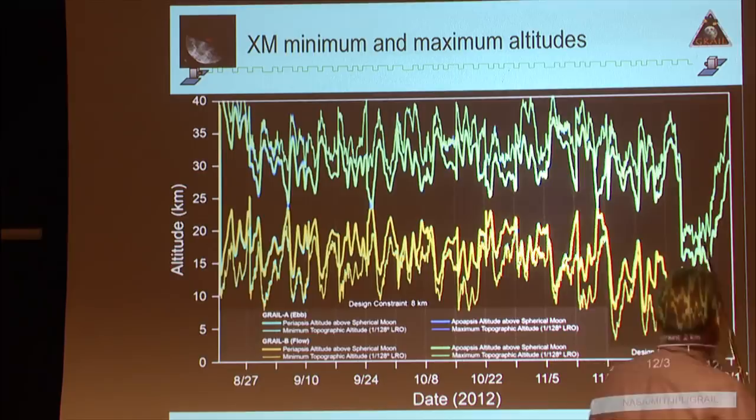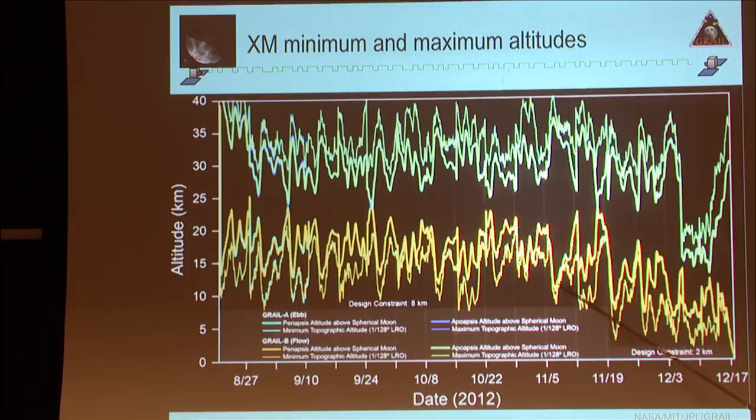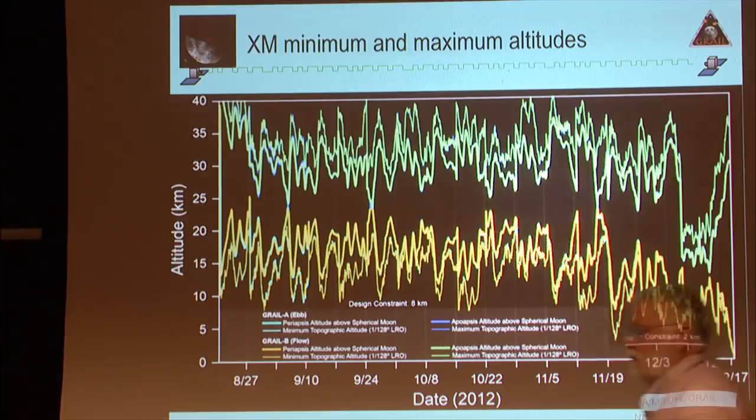You can see that we were averaging about 15 kilometers as we went in, and then eventually we came down to essentially zero. That was the end of our mission. We'd run out of fuel, and we couldn't have continued it anyway.